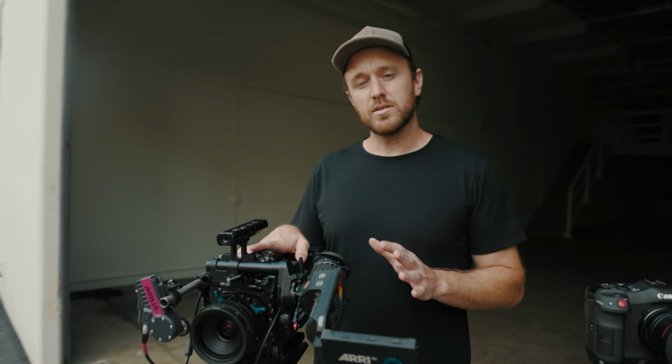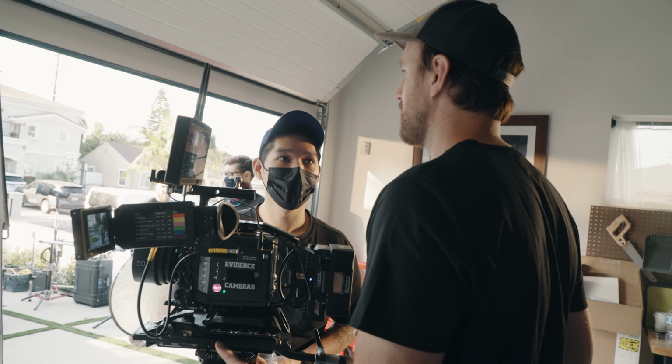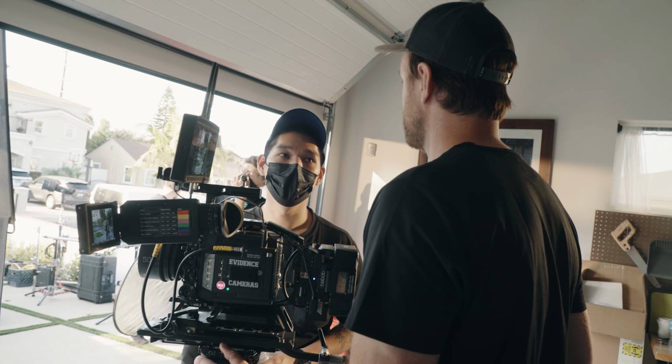With the Mini LF, we'll jump over here and start talking about some of the features of this camera. So the Mini LF, in my opinion, has the best image out of any camera, bar none.